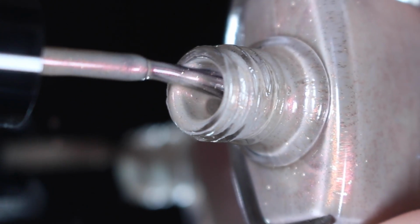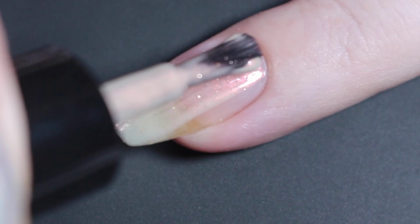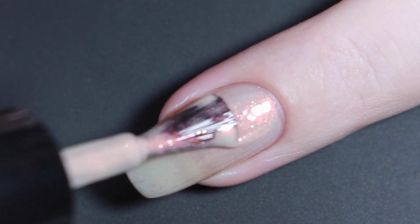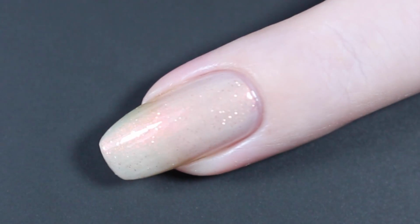So here is a quick brush shot, and I'll show you how Castle of the Beast swatched on my natural nail. So here is the first coat. This first coat is a little bit sheer. I feel like that's kind of par for the course for Femme Fatale Cosmetics polishes. You really need to get in there and build that shimmer up, but it's completely and totally worth it when you get to the end result. So I will let this dry and then come back in for a second coat.